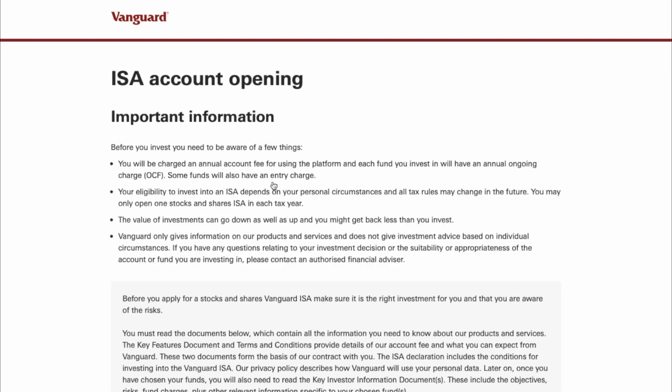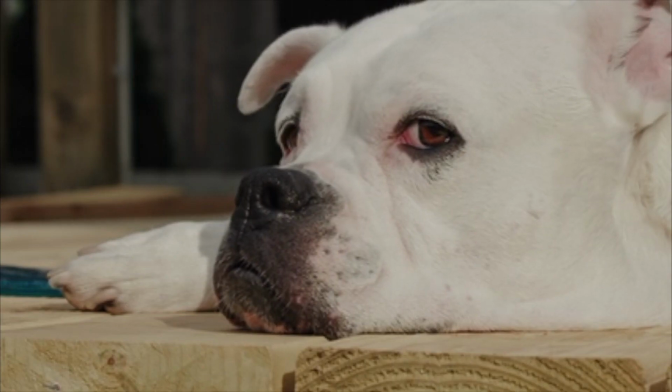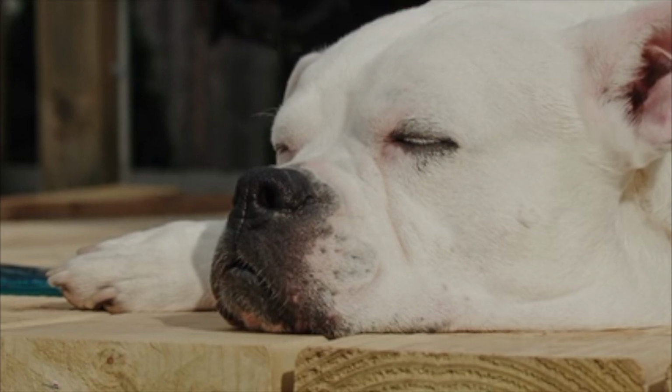So next, this important information page. Now, when you're doing this for real, do actually read what's on the page. The documents are quite important and I would take the time to make sure you understand them.